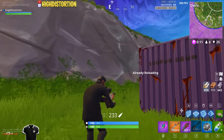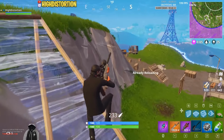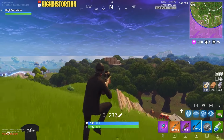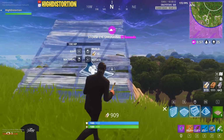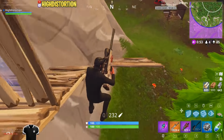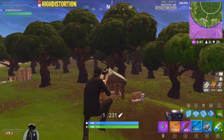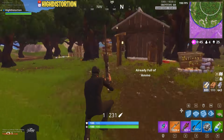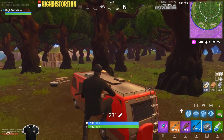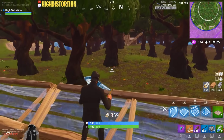Shit, I'm trying to break the black one. I don't really have an angle to hit that thing. Damn it. I really don't want to have to go in this forest, but it looks like I have no choice but to come in here. We're in the jungle, boys. This is the jungle.